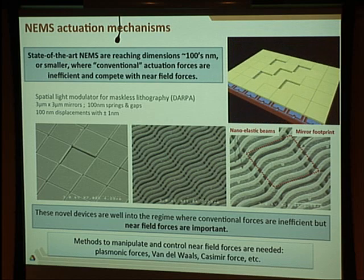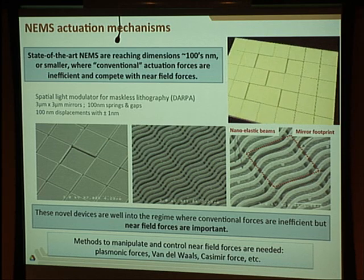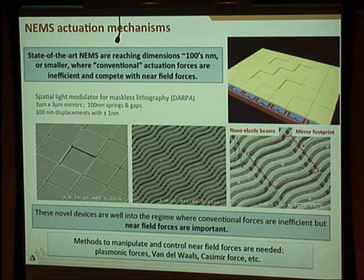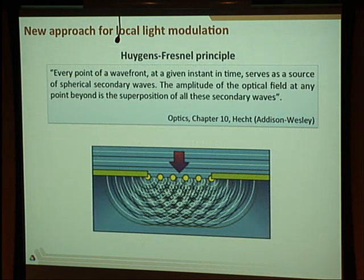Then remember the goal. What we are trying to do is an array of mirrors with which you can create any shape that you want. But we are reaching a limit from the point of view of fabrication and forces where the dimensions are complicated. Because of that, and again, remember the sizes. The mirrors we are talking about are 3 by 3 microns, and the spring width and height is also of the order of 100 nanometers. Apart from that, it's a beautiful device. It can move. There are a lot of problems, but this is the minimum that you will get, mirrors of the order of 3 by 3 microns.